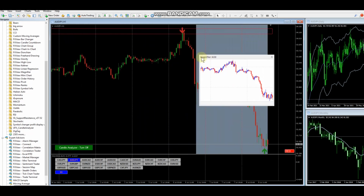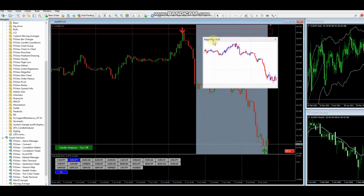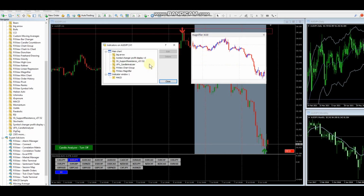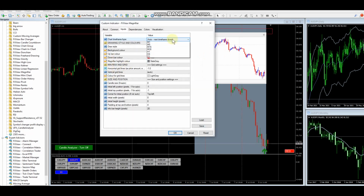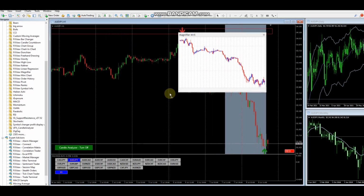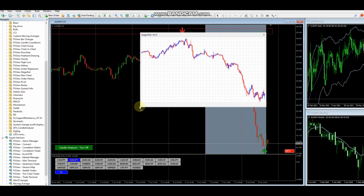Okay, so very cool tool, very neat. I think it's handy for some people as a quick glance at the one down below, so you can keep your 1 hour chart up and look at the time frame below. Now I just want to show you here changing it to say the 15-minute. Hit OK, and we can just expand that a bit more here as well.